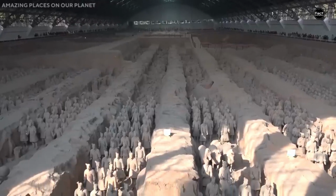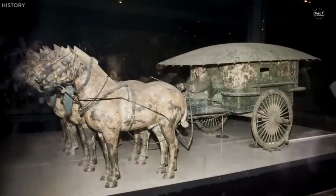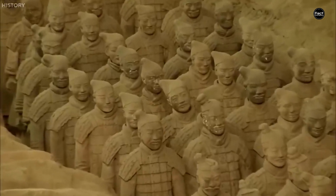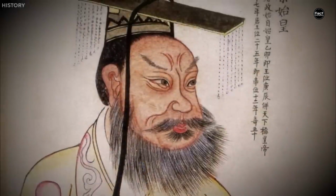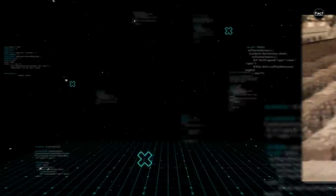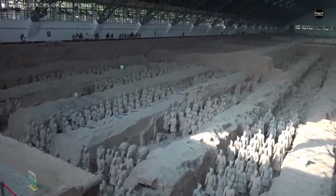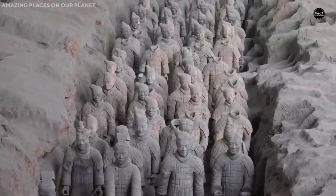The Terracotta Army is a collection of over 8,000 life-sized terracotta statues of soldiers, horses, and chariots, discovered in 1974 near Xi'an, China. This vast underground army was created to accompany China's first emperor, Qin Shi Huang, into the afterlife. Dating back to the late 3rd century BCE, the Terracotta Army is considered one of the most significant archaeological finds of the 20th century. Each terracotta figure is unique, with individual facial features, clothing, and hairstyles, reflecting the diversity and craftsmanship of the artists who created them.